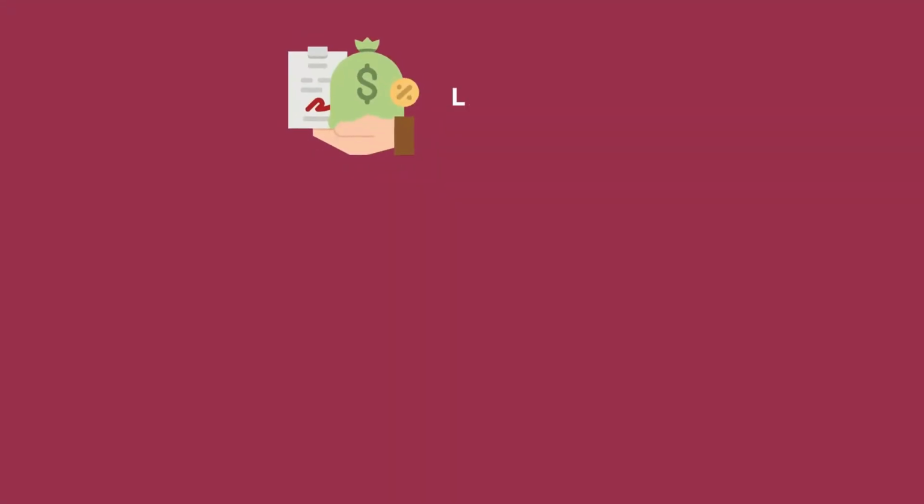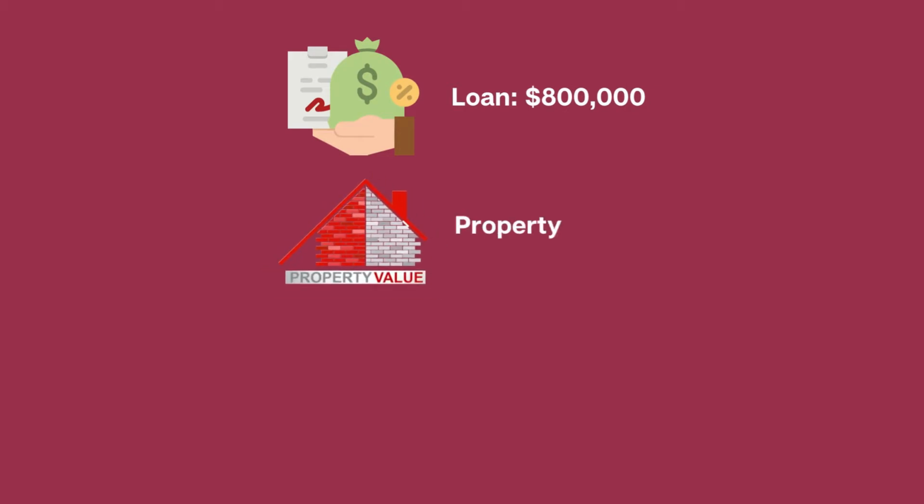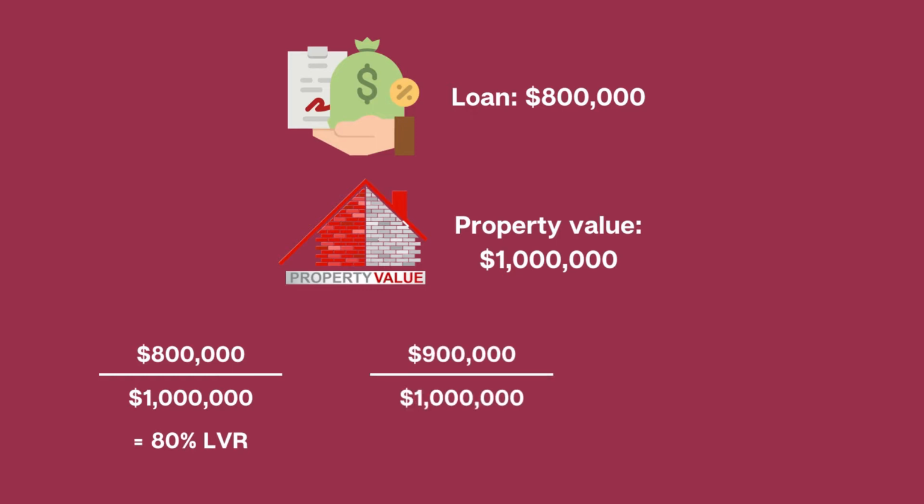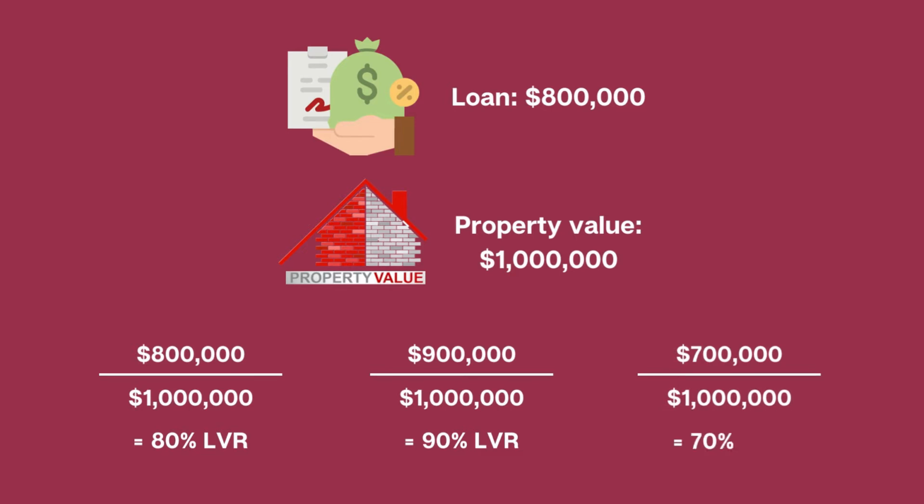Let's put it this way. You have an 800,000 loan, and the value of your property is 1 million. So 800,000 divided by 1 million is 80%. So the LVR is 80%. If the loan amount was higher, like 900,000, then the LVR is 90%. Or if the loan amount is 700,000, then 700,000 divided by 1 million, and the LVR is 70%.